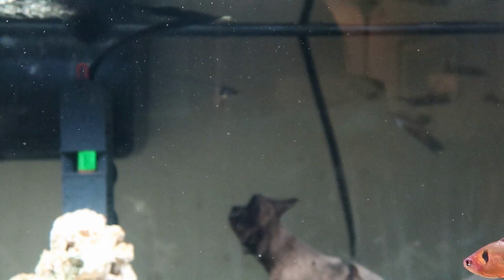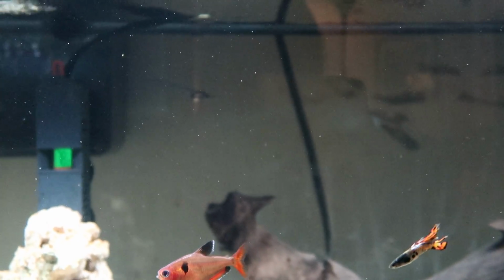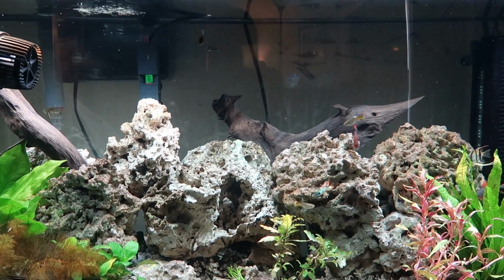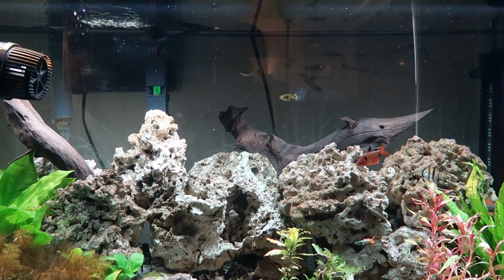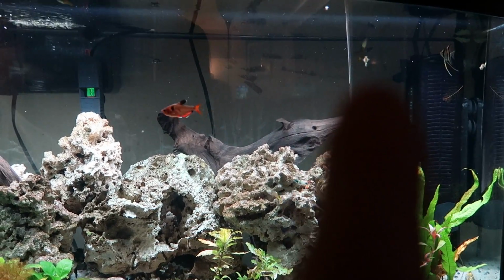I have a couple glass catfish. I had 3. I don't know what age they were when I got them because they were full size. But I did have 3 to begin with, and about a year after I got them, one of them just seemed to disappear. So got one over here and the other one's up here. They're kind of hard to see.